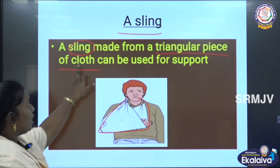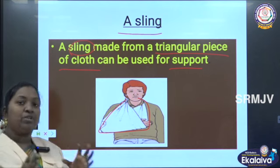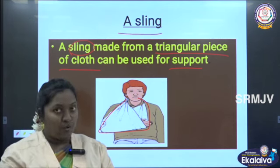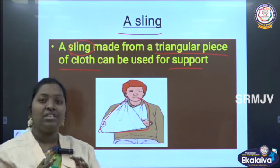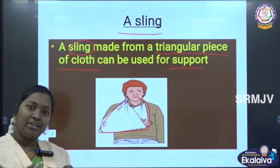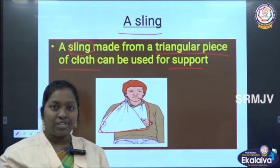So what is a sling? A triangular piece of cloth, used to give support to the victim. For a person who has a crack or break in a bone, the splint or sling helps to avoid unnecessary movement. So these are the necessary steps required for a patient who is hurt with a fracture or nose bleeds. I hope this will help you to proceed at home.